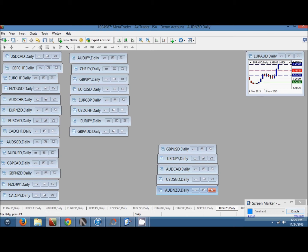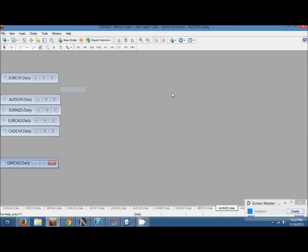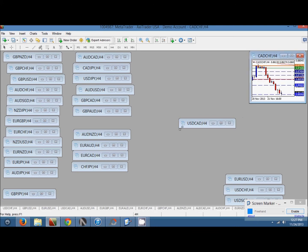Now we're going to be looking at the report for the week ahead, and what we should be watching for, a couple of charts that we should be watching for in the upcoming week. The first one, and the only one on the 4-hour chart, is the US dollar Canadian dollar.